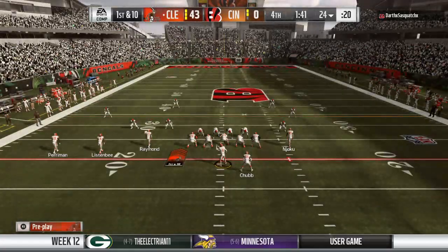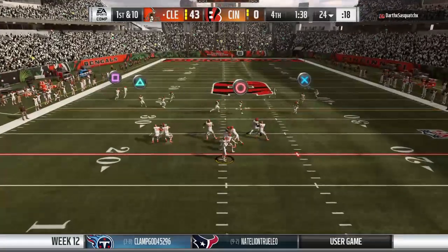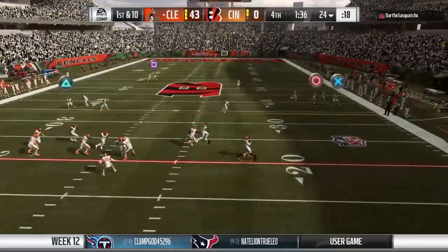So whoever his trusted confidant is on the sidelines, I don't know if it's the offensive coordinator, quarterback's coach, maybe the backup quarterback, that's who he needs to get with now and get himself calm.